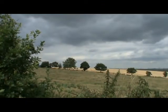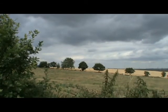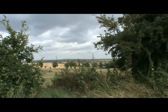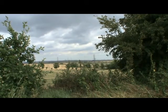Now there's a rather foreboding Essex sky that promises rain, and there to the left of centre of this picture is a farmer combining a field. I hope that he gets it done before the heavens open.